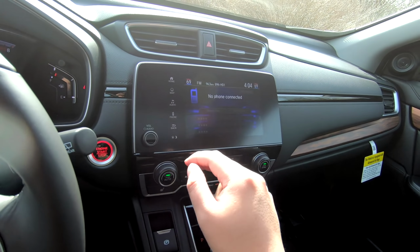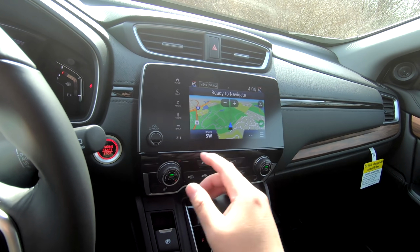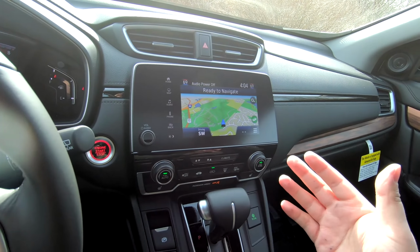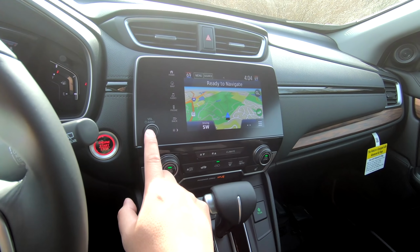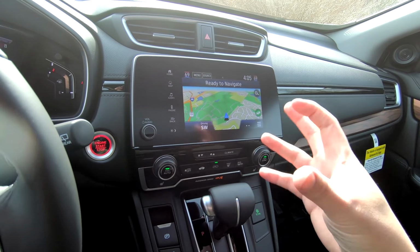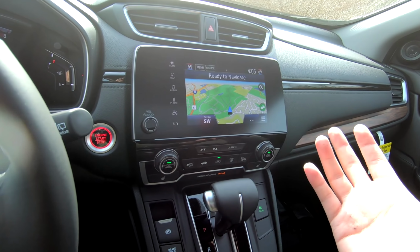It's not as fast as some of the other cars, and that could be annoying at times. And one thing I realized was while the car was turning on, I was trying to turn off the volume. I couldn't. I had to wait for the system to boot up before I could turn it off, so that was a little bit annoying.